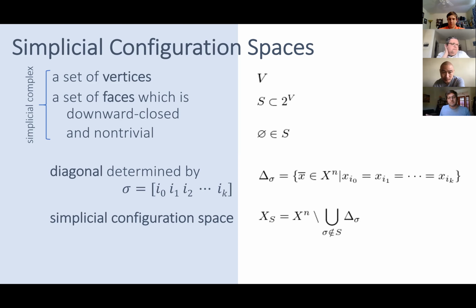So what do you want to do? You want to take your big space X to the n, and you want to cut out all of the diagonals. Well, not all of them. You only want to cut out the ones that are not licensed by the simplicial complex S. So if I give you a simplicial complex, I can recover a space that looks like juggling, except that everything that's in the simplicial complex, those balls are allowed to coincide.